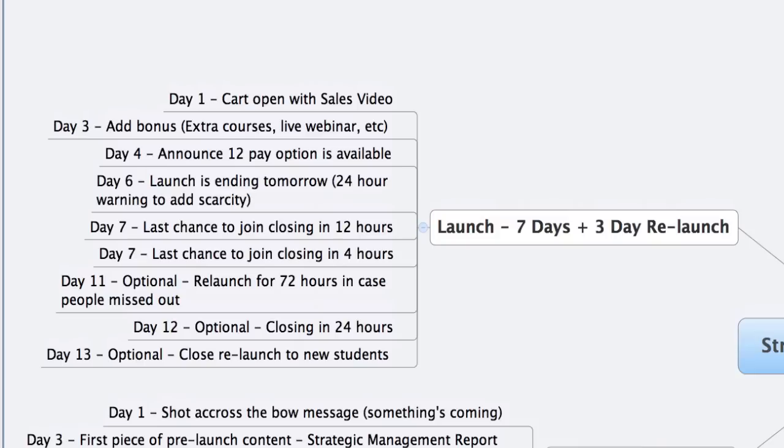It's like a stick video which helps them justify the decision they've made, and it gives them extra ideas on how they can use the things they're going to learn. Day 4, we announce a multi-pay option. I've put 12 pay in here, but it doesn't have to be that much for a $500 product. For the big course, we may use 12 pay, and we can talk about that later, and I'll tell you why.